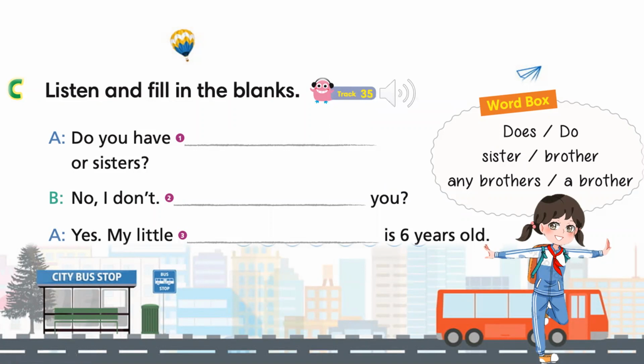C. Listen and fill in the blanks. Do you have any brothers or sisters? No, I don't. Do you? Yes, my little brother is 6 years old.